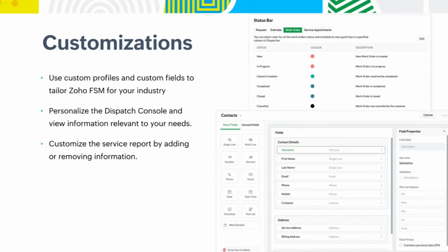Next is our dispatch console customization. Here you can define the data value which you wish to see in the appointment bars available in the Gantt view or calendar view of dispatch console. We have service report customization. Here you can customize the service report which field technician can generate from the mobile application. We let you hide any of the unwanted sections, pricing information. If you don't want your technician to view it in the report, you can customize all those things right from here.